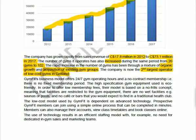Now, this does not mean that GymFit is the second largest gym overall in Southland, because it's clearly stated as low-cost gyms. So maybe there are different categories or segments within the gym industry. Within the segment that they operate in, they are of course the second largest operator. We may hear a lot about the largest operator, because the competition between GymFit and the largest operator may be quite fierce.